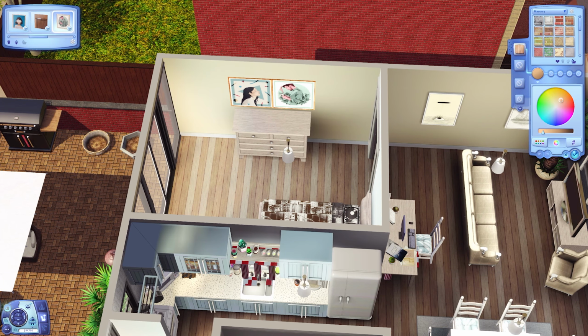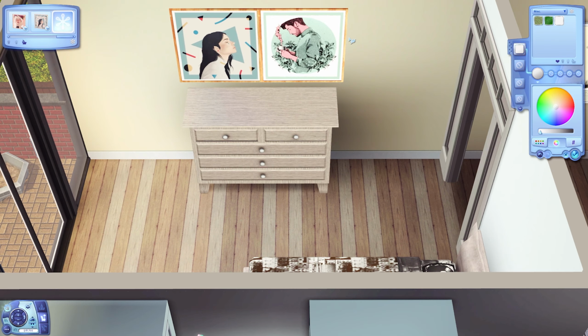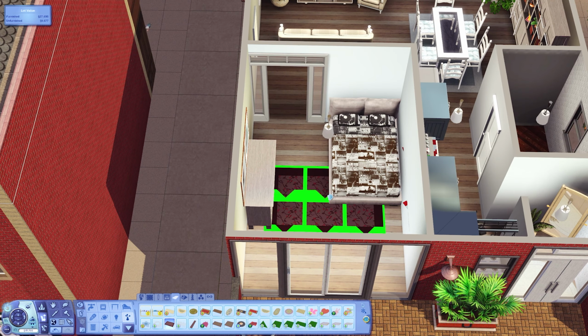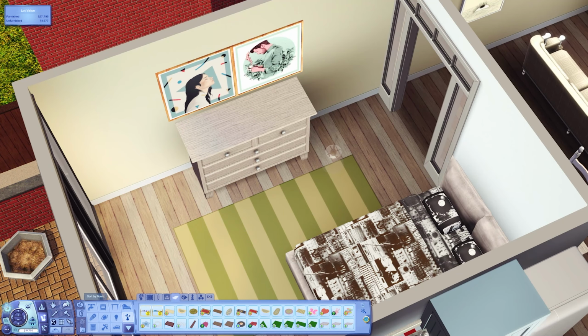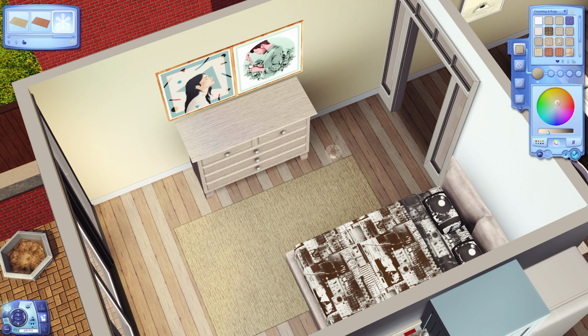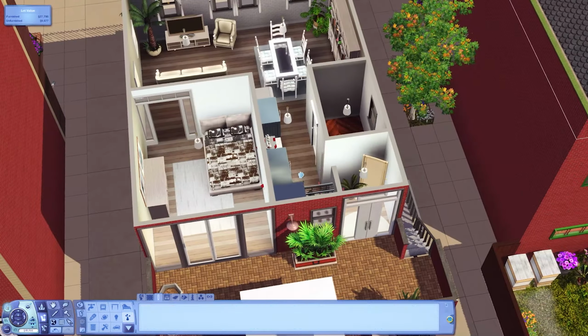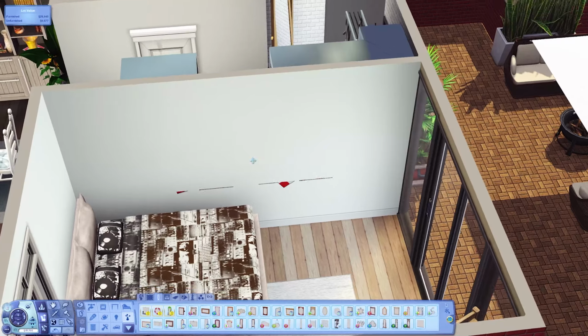But we're just working on the bedroom now, which is once again designed for a single sim because I pushed the bed up against the wall just to utilize the space a little bit better. It's a very small apartment. I'm very much in love with tiny spaces. I'm sorry if you are more of a family simmer, but I'm really not.